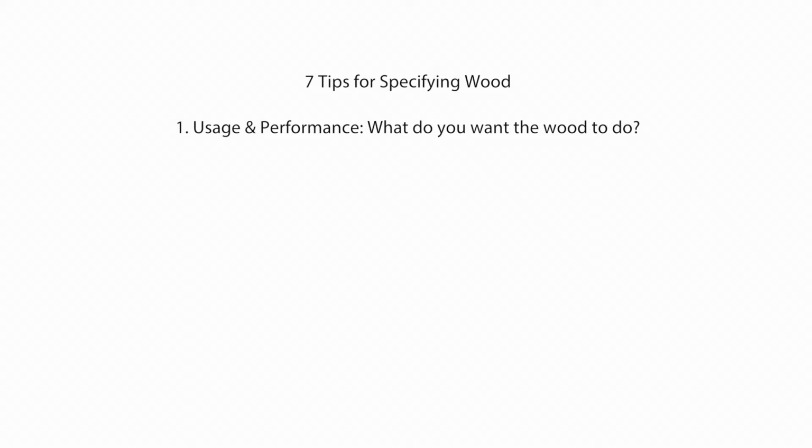What do you want the wood to do? Some woods do better outside than others. So you need to know what kinds of woods work in that situation. How hard does the wood need to be? There are two tests, the Janka test and the Brinell test, to determine hardness. Do you need to use a solid or a veneer? Thicker wood costs more. Do you need that extra cost? Wider or narrower boards? If you've got wider boards, it moves more seasonally, and usually wider boards are more expensive.